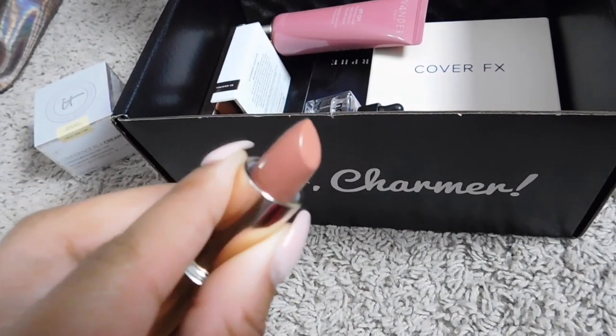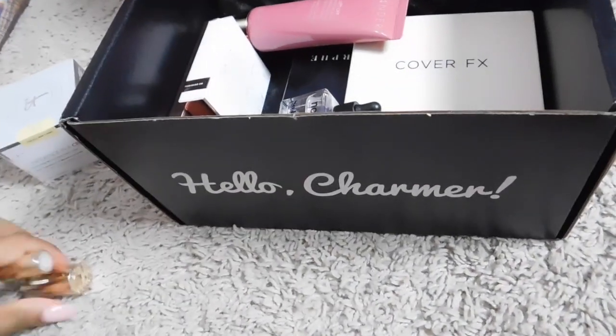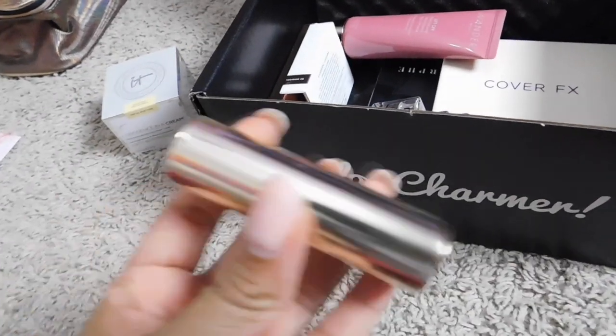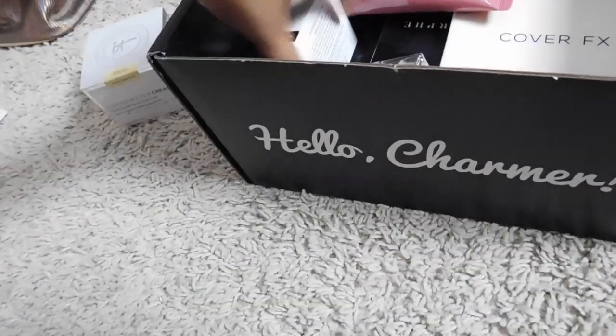I look forward to trying it out, seeing what the formula is. The packaging of that lipstick is nice. It's magnetic. The top is, so that's real nice as well.